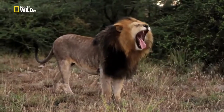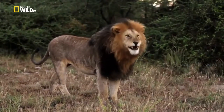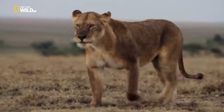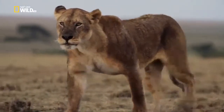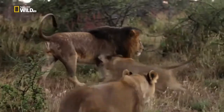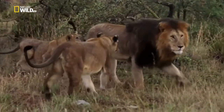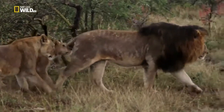With the arrival of Seaboy, the Vumbi have some much-needed protection from other male lions. The females are still vigilant, making sure he doesn't get too rough with the cubs. But they'll put up with his temper, because he's a powerful male with a track record of survival.